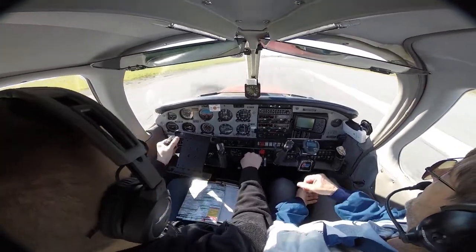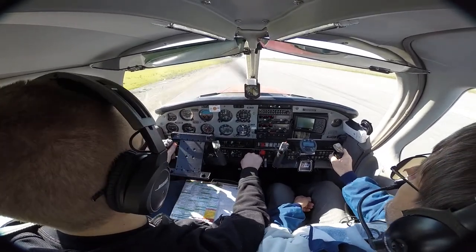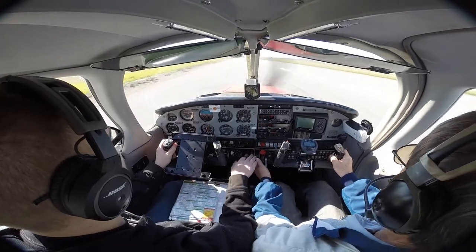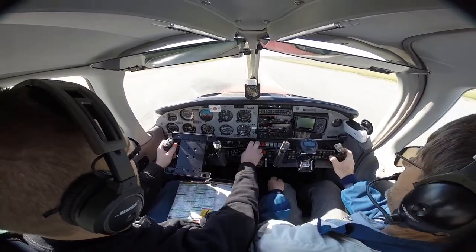Good. See the way it floated? Keep it straight. Don't go off the runway. You've got to watch as a crosswind, right? Uh-huh. Right, do me a short field takeoff.